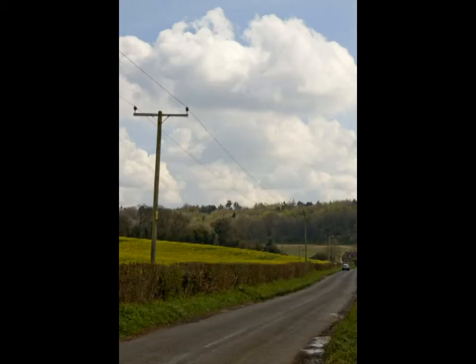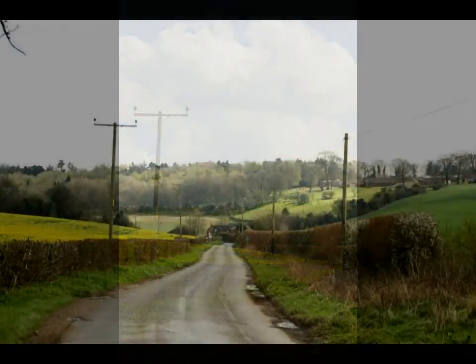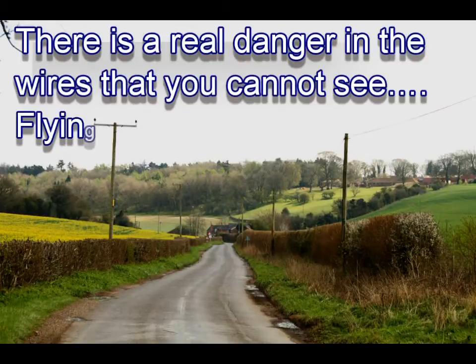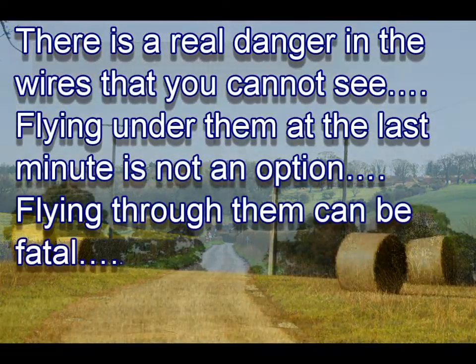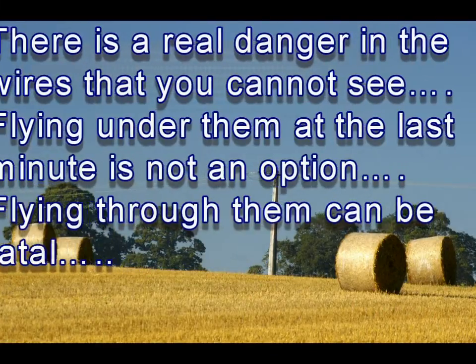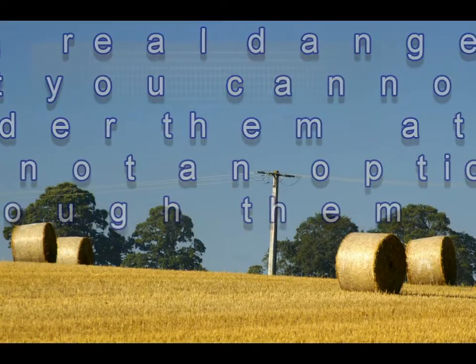If you attempt to approach through a gap in the trees or bushes, or low over a road boundary, there is a real danger in the wires that you cannot see. Flying under them at the last minute is not an option. Flying through them can be fatal.